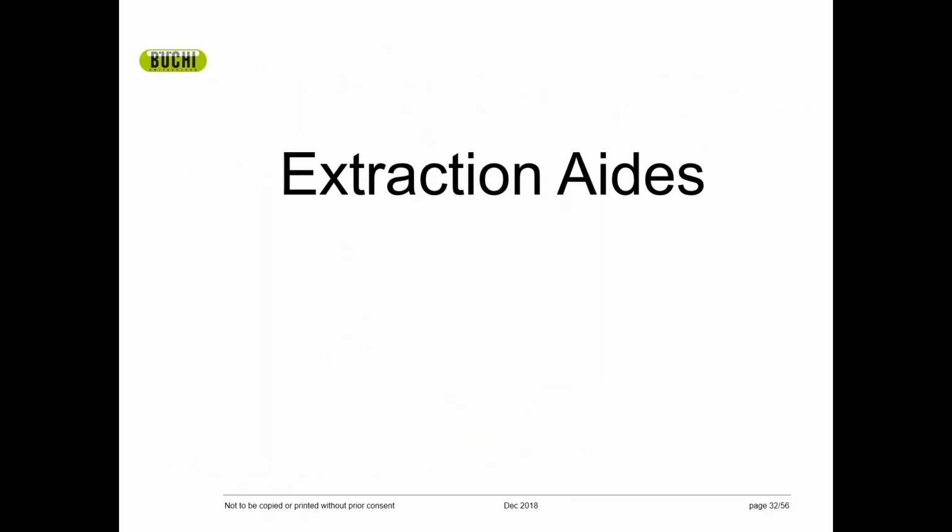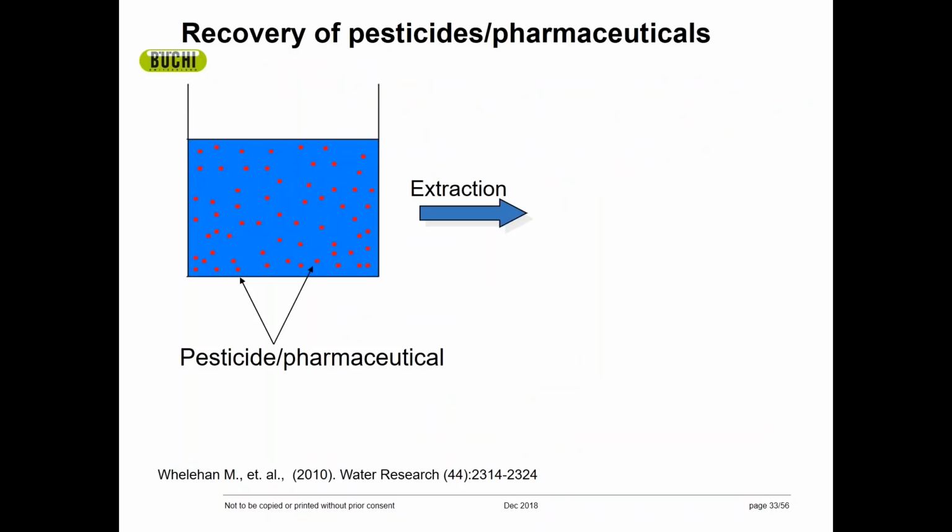I'm quickly just going to talk a bit about extraction aids. So I mentioned already that when you're looking at recovery of compounds, so far we've been talking about keeping materials inside the capsules. But here's just an example of where you can actually use them as extraction aids. So you can put a material inside the beads, and then you can add them to a fermentation, or you can add them even to a wastewater treatment, and they can actually absorb material, whether it's a pharmaceutical within a wastewater treatment plant. So in a lot of cases, wastewater treatment plants are not designed to remove pharmaceuticals, etc., which are building up in the environment.